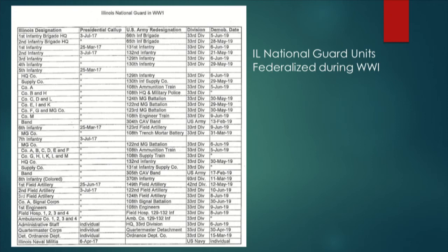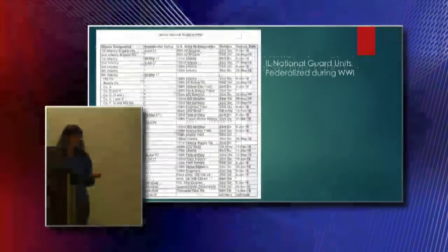So if you've got paperwork at home that says Uncle Bob was in the 7th Infantry, they remain the same. But if they happen to have been the 1st Engineers, they became the 108th Engineers. And you need to have that information because that tells you you're going to be looking for two different types of units. In the newspaper, you're going to look for both. On the state level, you're going to look for this one, and on the federal level, you're going to look for this one. Does that make sense?